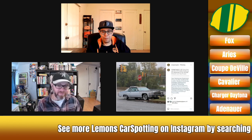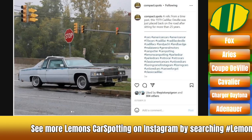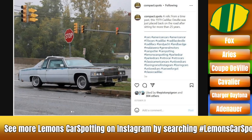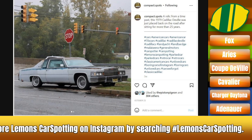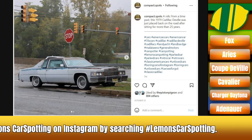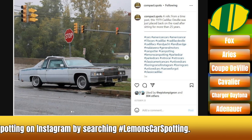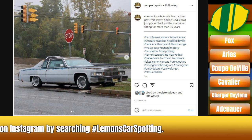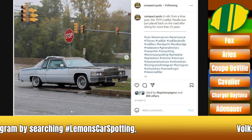Nice, a frequent flyer on Lemons car spotting, the K car. Oh boy, yeah. Wow. I remember pulling this one specifically because I don't think I've ever seen one of these, which is probably just about the last Coupe deVille that you could buy. This is late 70s after they downsized them, and it is still a gigantic car with about 12 feet of hood. I don't know if I've ever seen a two-door one of these, though.